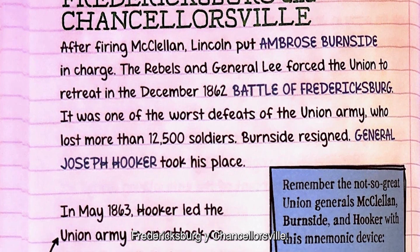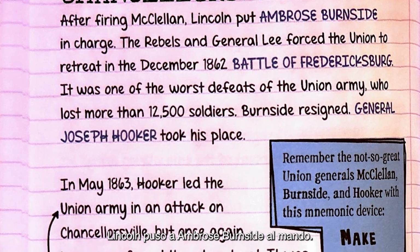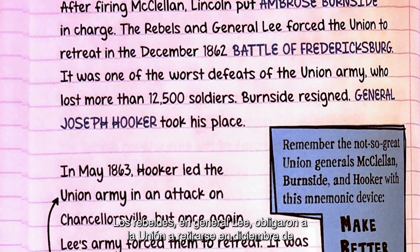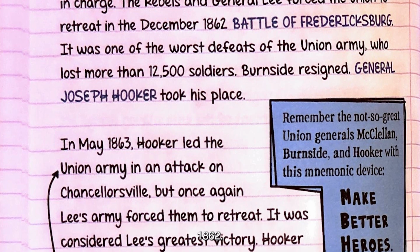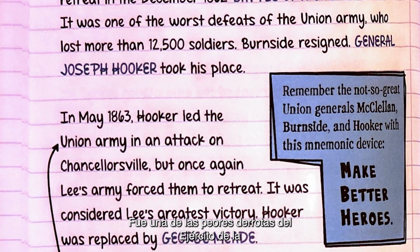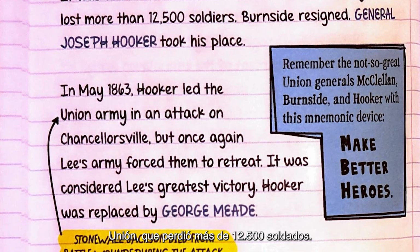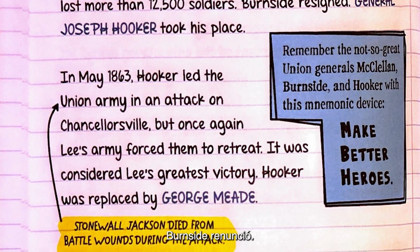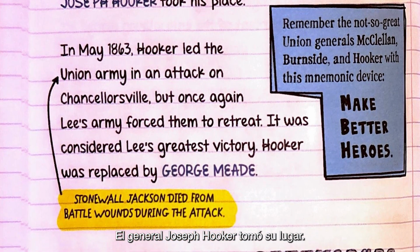Fredericksburg and Chancellorsville. After firing McClellan, Lincoln put Ambrose Burnside in charge. The rebels and General Lee forced the Union into retreat in December 1862, in the Battle of Fredericksburg. It was one of the worst defeats of the Union Army, which lost more than 12,500 soldiers. Burnside resigned. General Joseph Hooker took his place.